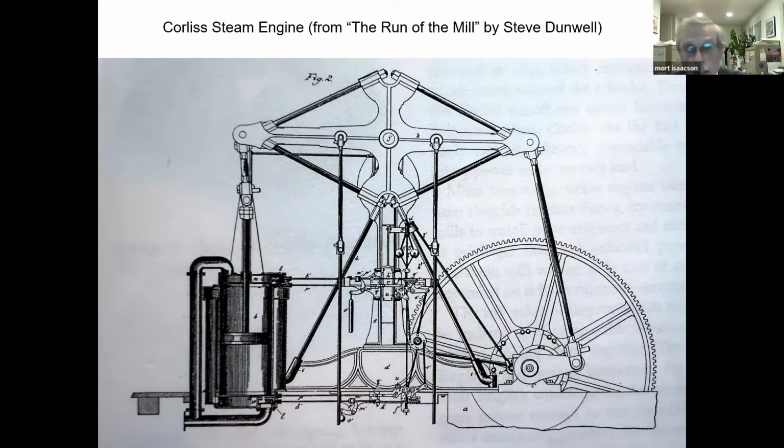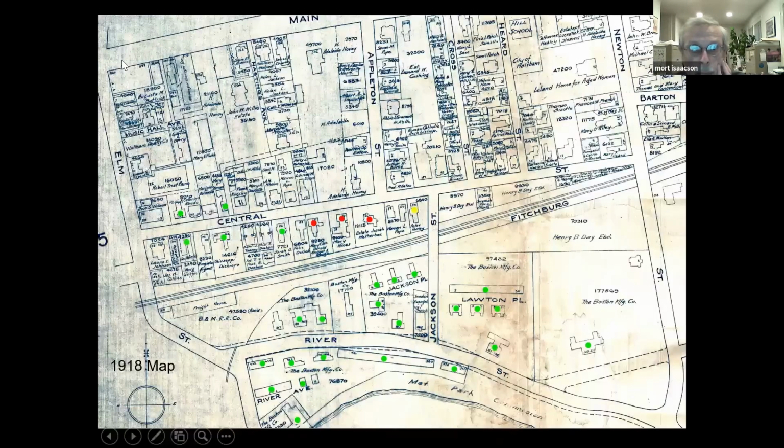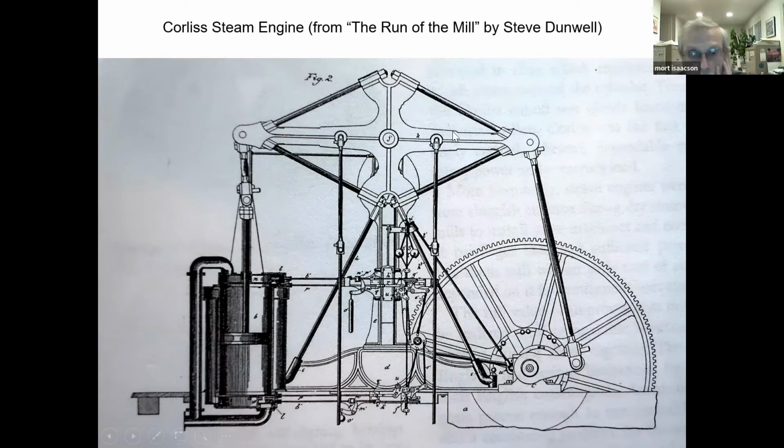But then in around 1850, steam engine technology improved. It was improved by a guy named George Corliss. I believe he was in Rhode Island. He was definitely a New England engineer.